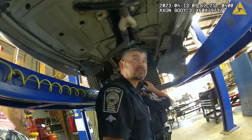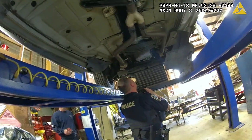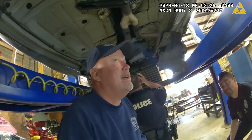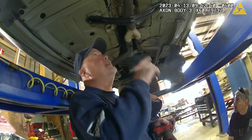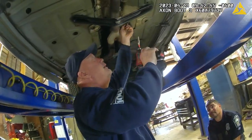I'm assuming if the drive shaft broke while driving, the whole thing would just stop. Yeah, that car would not move. But you could still steer. Right, and that's why Quentin said to put those chocks on there. He said the car will roll because the rear tires are not hooked to the transmission anymore. So the rear wheels are free rolling right now. Right. Okay.